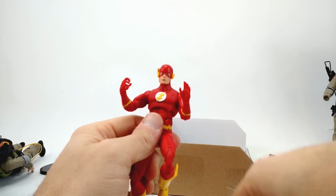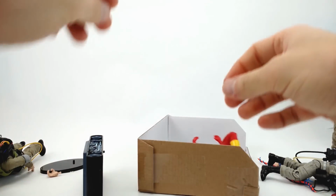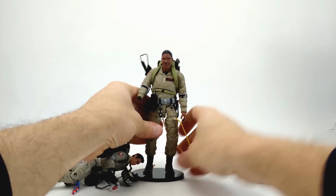You're the one who made it, you know? So, I'm out on DC Icons. Don't expect to see us doing any more reviews on those figures. Pretty disappointed with that. Lastly, we've got the Diamond Select Ghostbusters here.